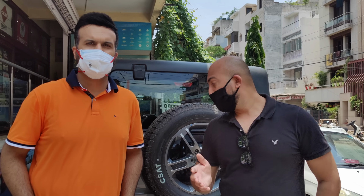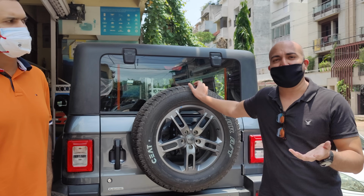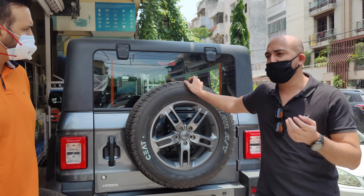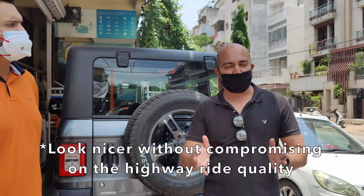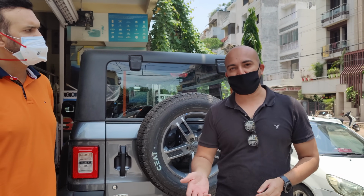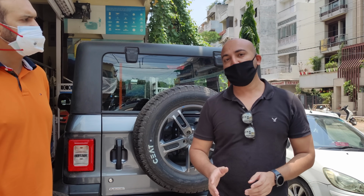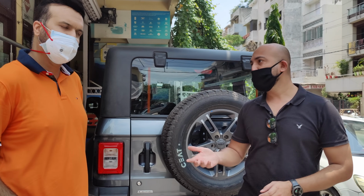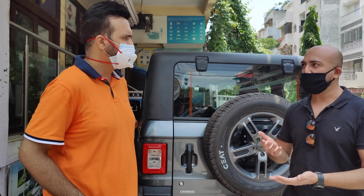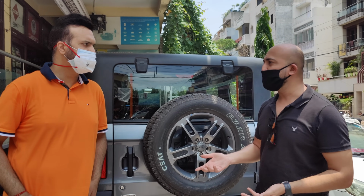In fact, when I got this Thar, I wanted it to look slightly nicer. I wanted it to have all-terrain tyres, something that looks a little bit chunky, a little bit beefy. And I started doing my research. And I figured that if you want an all-terrain tyre on your vehicle, you can't go wrong with a BFG KO2. That's right, right? Definitely. It's probably one of the most famous tyres in the world in the all-terrain category.